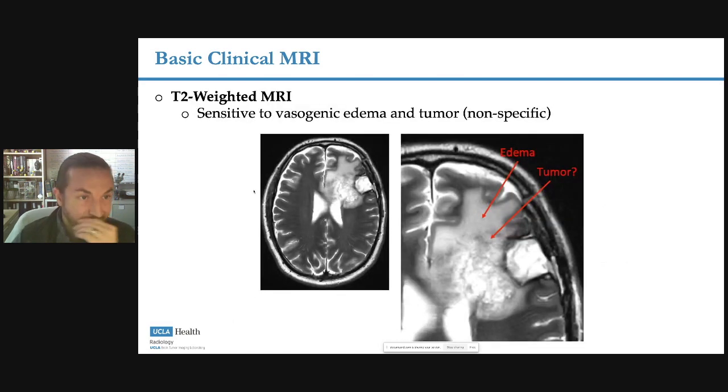Now, we use this sequence, again, to see the amount of water content, but in order to look at two kind of characteristics of the tumor, the first being vasogenic edema, or sort of water accumulating within the extracellular space. So you can kind of see on this image here, this is all water kind of accumulating outside of the cells and outside of the brain cells.